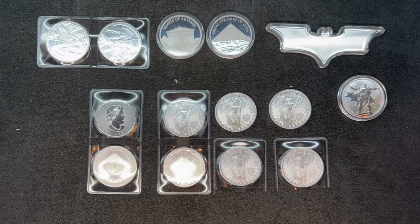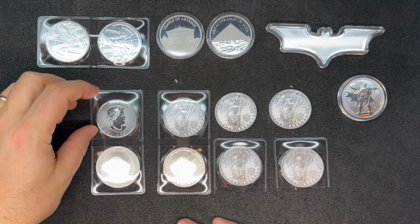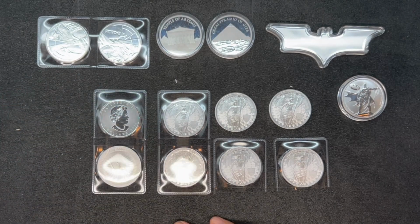So I'm gonna reach out, see what they say. If they don't replace it, I'll be okay. The only one that would be really bent out of shape about is this maple leaf. Everything else I'm pretty good with.